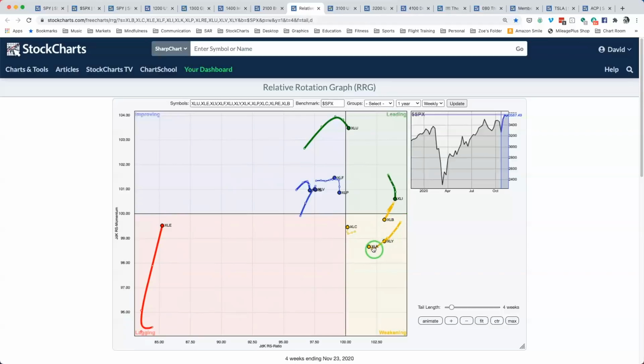Worth noting, consumer discretionary and technology, especially, are rotating southwest. That's the direction of deterioration. The strongest sector, industrials, is furthest to the right, followed by utilities, which has been improving and is the only other of the 11 sectors in the leading quadrant. Let's look a little shorter term.